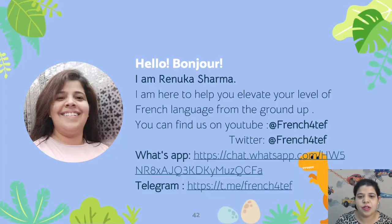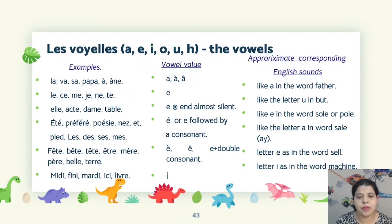Today's lesson is the continuation of lesson 4 part 2, which was Prononciation simplifiée. In the previous lesson we looked through some of the complicated pronouncing letters in French, and today we are going to look through the pronunciation of the French vowels. Let's look through them. Les voyelles en français.